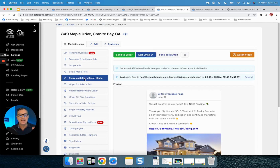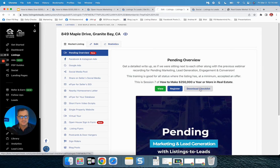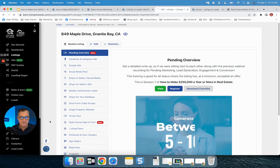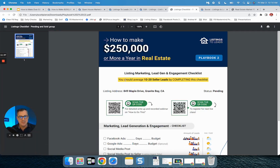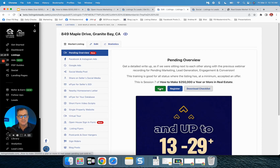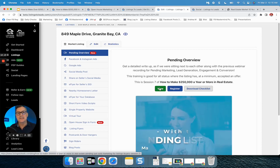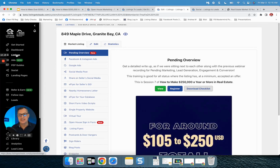But again, you want to use all the tools in that checklist. So if I go back to the overview, here's my checklist. I can download that checklist for every single listing. And as long as I just follow through, right, here's my motivation, 10 to 20 seller leads. Here's my support. That link will go to the actual link if you need it, but, right, I could have accessed that by clicking the view right here. So you've got the training, you got the support, you got everything you need to start crushing it. All right. So just start crushing it.